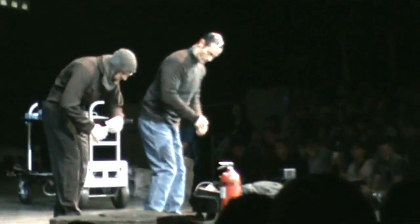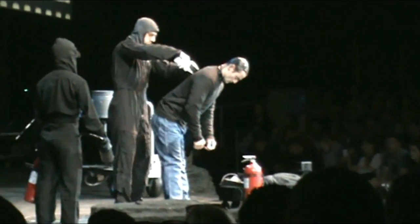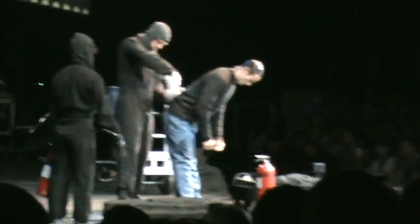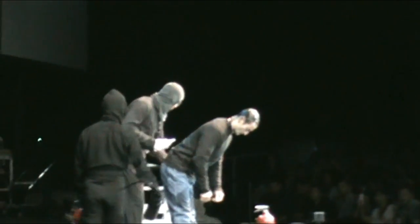I'd like to take a moment to remind you all that these are trained professional stuntmen doing this stunt, all of them using highly specialized equipment, and what you're about to witness is not the kind of thing that anybody should be thinking about doing on their own. This is Chris's 26th burn, and he's going to be on fire for roughly 8 to 10 seconds.